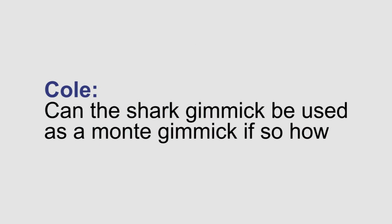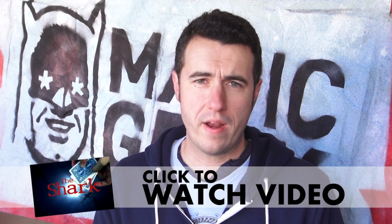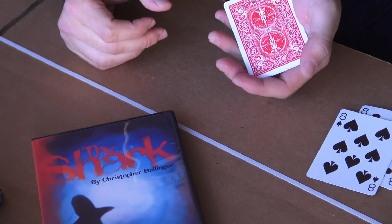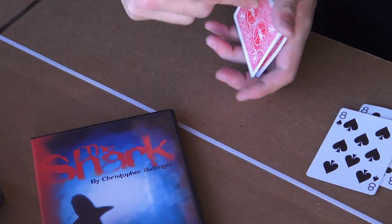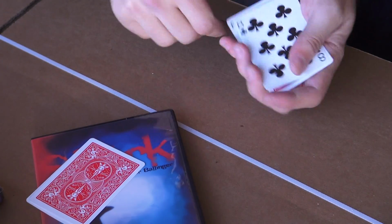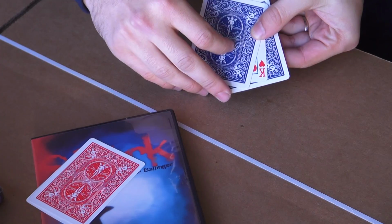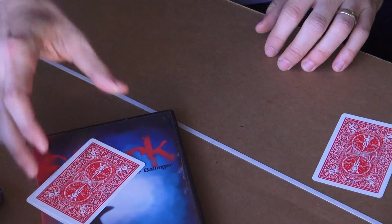Cole from the Magic Geek blog asks, can the shark gimmick be used as a Monty gimmick? If so, how? The shark can be applied to Monty style routines. There's a couple different ways to do it. I'll show you a really quick way right now. Let's say you're doing a Monty routine and the ace is the card they're trying to follow. This can be signed, by the way, in this kind of routine. What you would do is take one of the indifferent cards, like let's say the king. You would place it in between two cards from another deck, and hand these to the spectator. So they're holding two cards, one of which they believe is the card that they're trying to follow. They can see the king here, and then you do your move, have it change into the ace, and they're left holding the two indifferent cards.